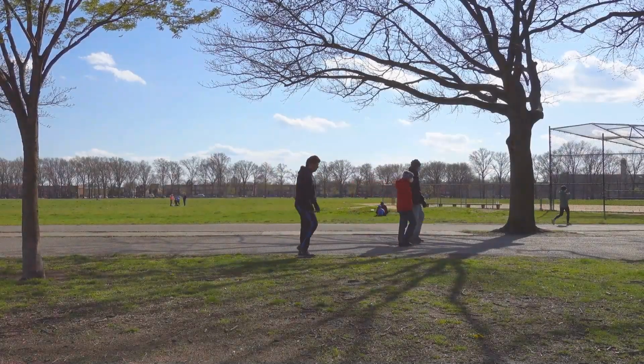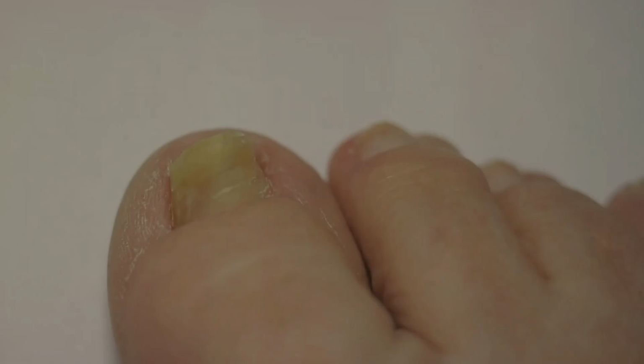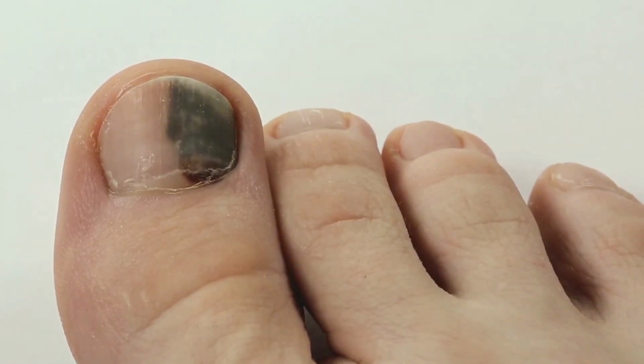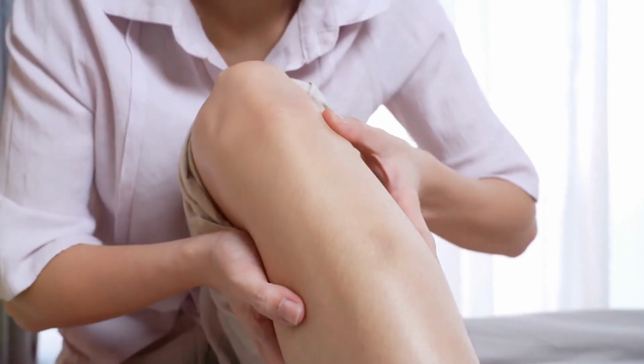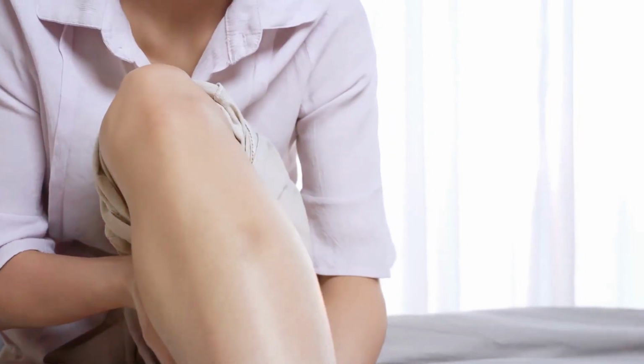Imagine this: you're strolling through the park on a sunny afternoon enjoying the fresh air. Suddenly you feel a sharp pain shoot through your foot. Looking down, you realize you've stepped on a rusty nail. This scenario, though common, can quickly escalate from a minor inconvenience to a serious health concern.